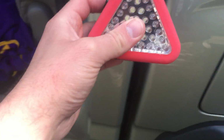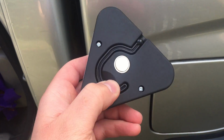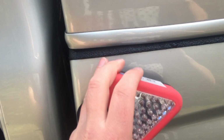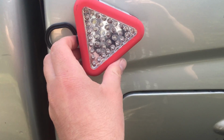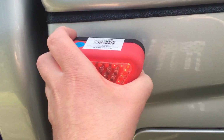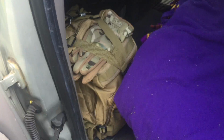So, stick it to the side of your car. It's magnetic, but this little thing keeps poking out, so let's just open that. And then, changing out your tire or something, you can just leave it on the back of your truck. It just makes things a little safer. And again, they're cheap, Harbor Freight, a few bucks. It beats having a flare. Sometimes flares don't work, whatever.